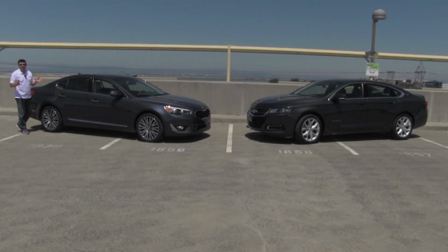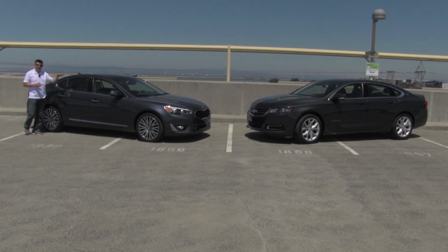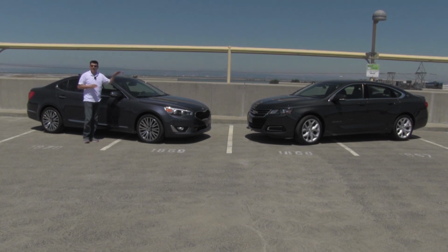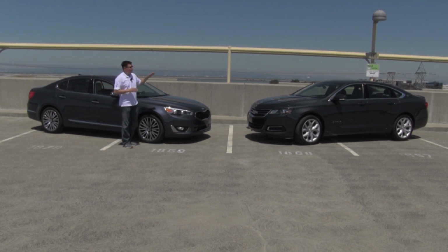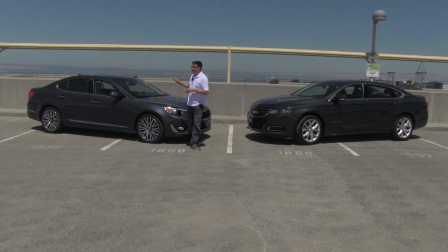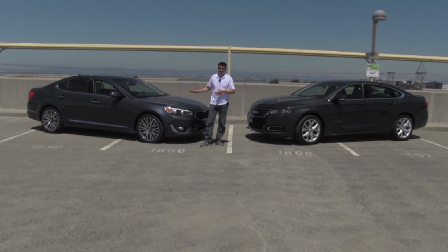Well, aside from my bad scheduling and accidentally scheduling them both for the same week at the same time, they're also the same price and they also swim in the same pond because Chevy is a solidly mass market brand, so is Kia. So we're not taking a look at a Buick LaCrosse, for instance, that has upmarket aspirations versus something like a Kia Cadenza that definitely does have upmarket aspirations but still has that mass market brand.